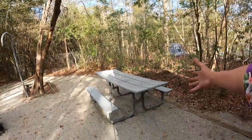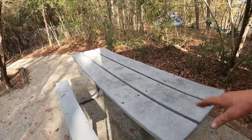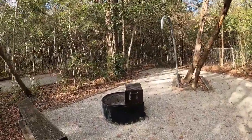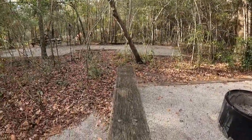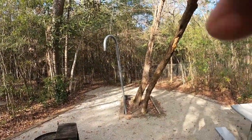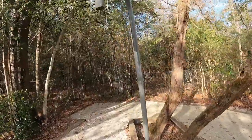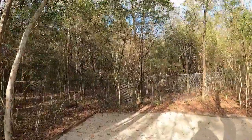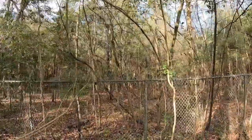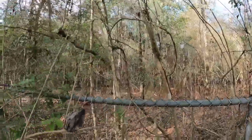We have a polyresin picnic table that is starting to curve up, a handicap burn barrel, a bench, and the ubiquitous lantern hook. Now there is the chain link fence back here. I guess this must be private property. I don't know. But looking out there, you can see why they call this the Big Thicket.